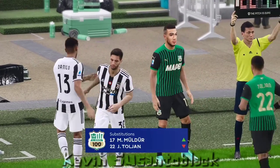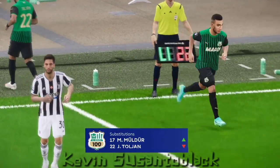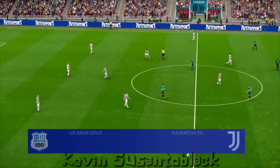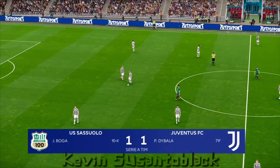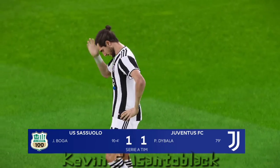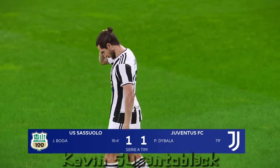Sides then taking this chance to turn to their benches. All square again. And time is up. Well, no winner here, but an intriguing game. The result probably a fair reflection. It has finished all square.